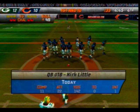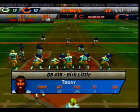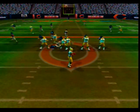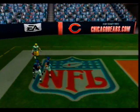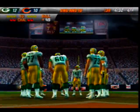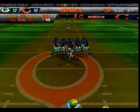Ball at midfield. Ball on the 49-yard line. Chicago lines up in a 4-3. Nice play fake. Surveys the field. Getting some air under this one, looking for his man deep. Almost intercepted. Oh, man, he had it in the end zone, but dropped it. That's the second worst thing that can happen to a defender, to drop one like that. The absolute worst thing is to have your man beat you for six.